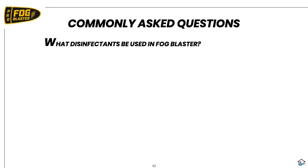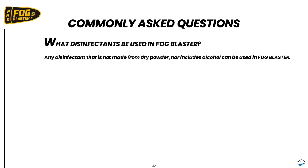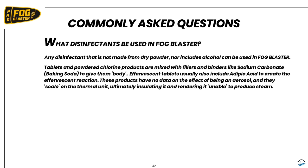And we've covered this one a couple of times before, but let's cover it just one more time, very succinctly. What disinfectants can be used in fog blaster? Well, any disinfectant that is not made from a dry powder or includes alcohol can be used in fog blaster. Tablets and powdered chlorine products are mixed with fillers and binders like sodium carbonate, which is commonly called baking soda, to give them body. That's the white base of it. Effervescent tablets also include adipic acid to create that effervescent reaction.